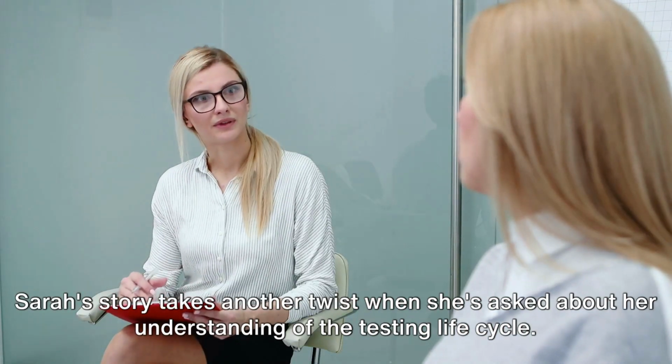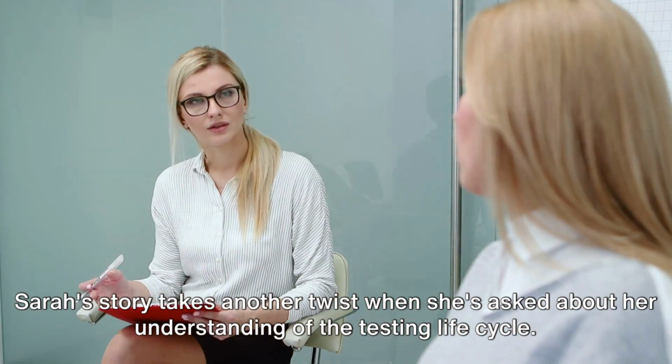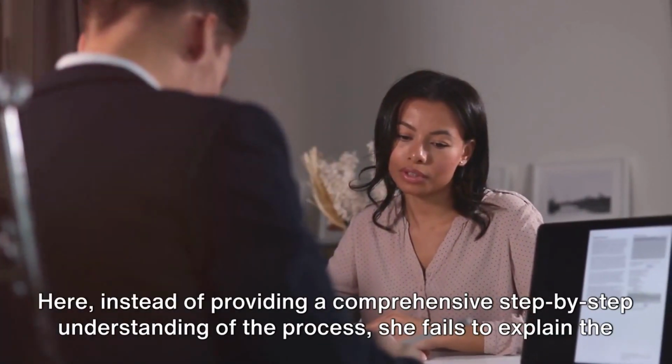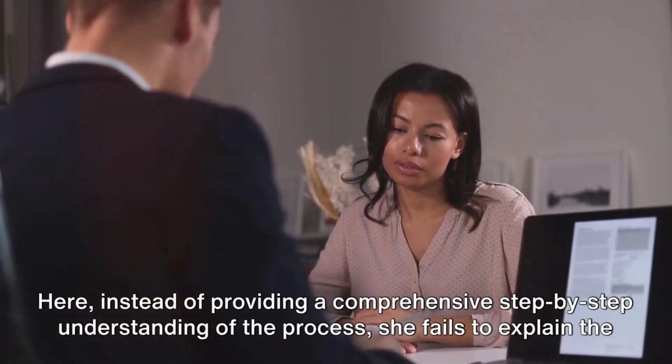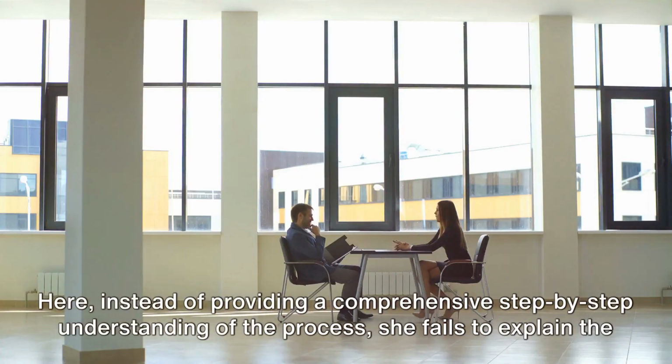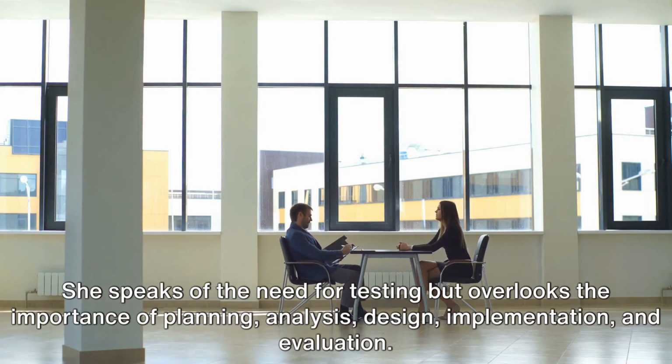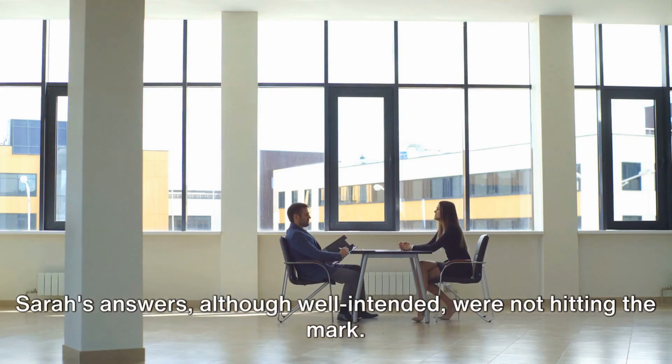Sarah's story takes another twist when she's asked about her understanding of the testing life cycle. Here, instead of providing a comprehensive step-by-step understanding of the process, she fails to explain the integral parts of the cycle. She speaks of the need for testing, but overlooks the importance of planning, analysis, design, implementation, and evaluation.